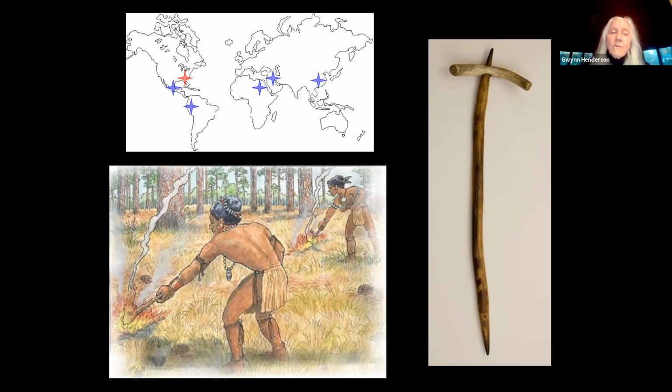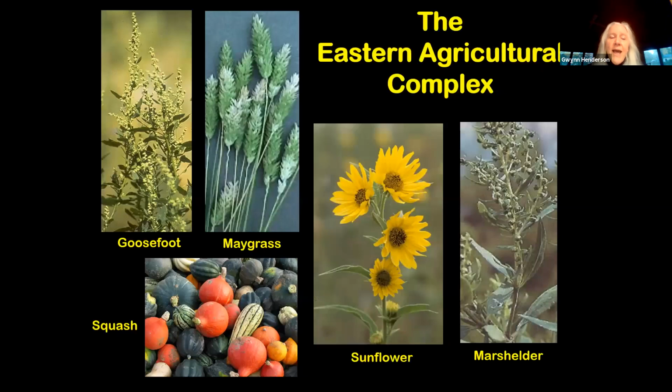The red dot, the red star, is the eastern woodlands, and in particular, Kentucky has offered enormous amounts of information regarding this. And this is the Eastern Agricultural Complex. Starchy and oily seeded plants, native plants, along with squash. The starchy ones are goosefoot and maygrass. The oily ones are sunflower and marsh elder. And these native plants were domesticated by the native peoples.